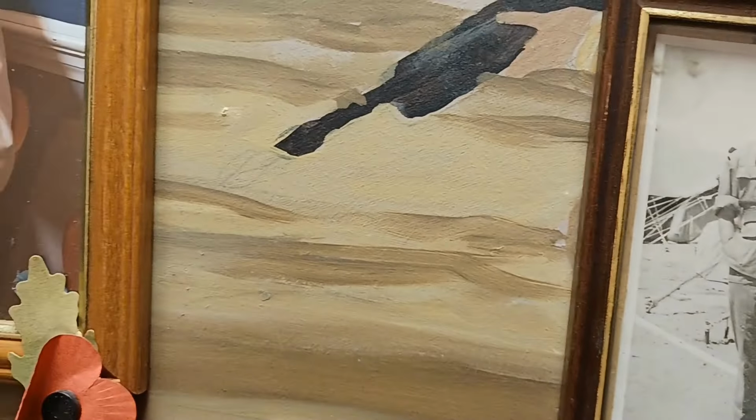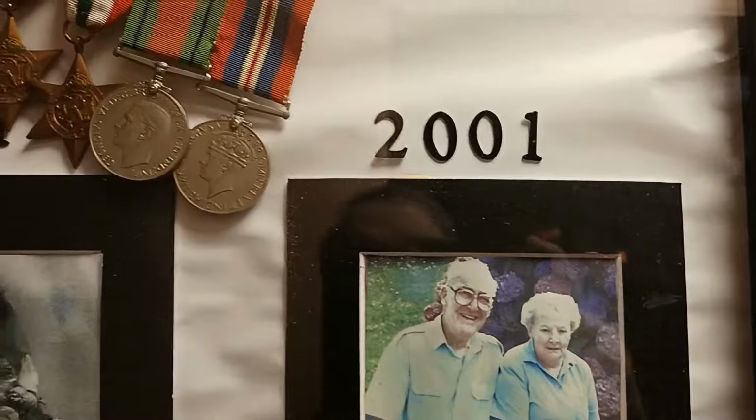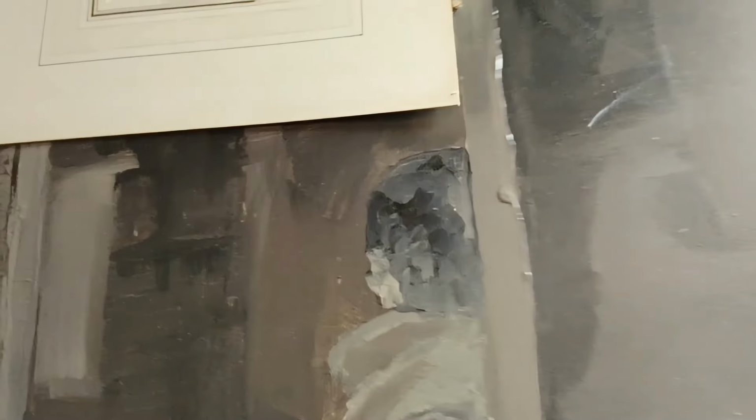Anyway, going on a bit now, but I'll just let you have a look at these fine looking young men who went on to be heroes. Some of them conquering heroes, some of them never to return. There'll always be a place in our hearts for these people.